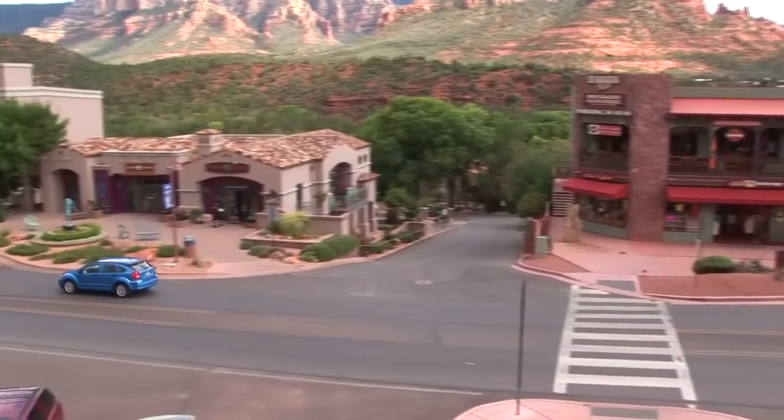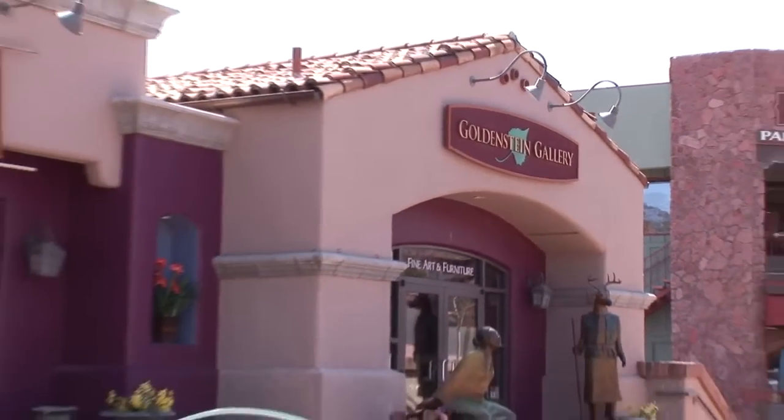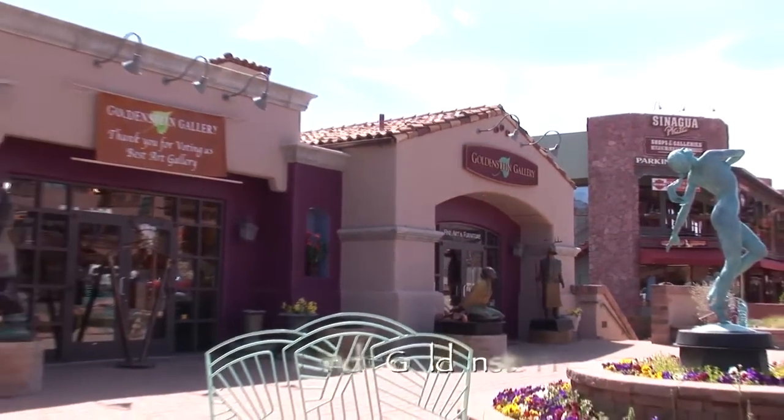An amazing gallery located in Uptown Sedona is the Goldenstein Gallery. It's definitely a must-see during your stay here in Sedona. You know, our artists are mostly local artists, and then Arizona artists, and then artists living in the Southwest region. So we represent all styles and medias.